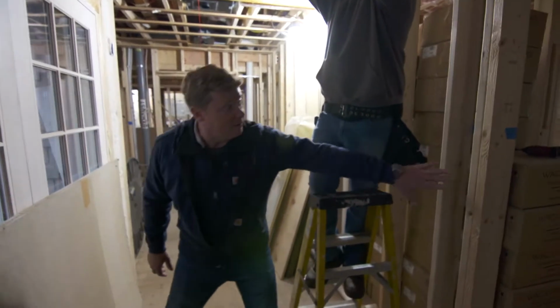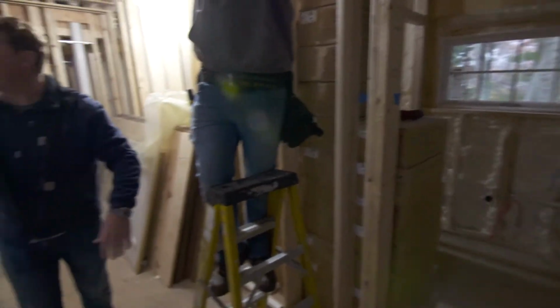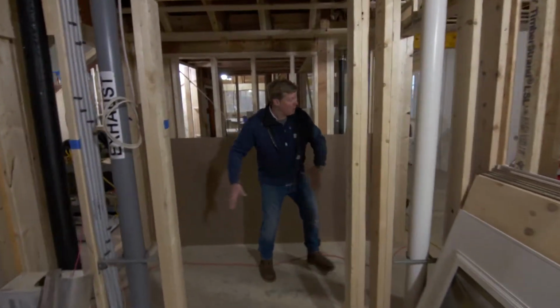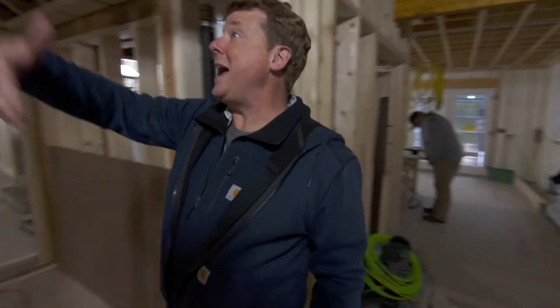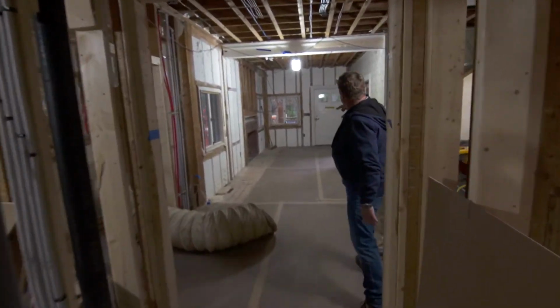So over to here, there is a full bath with a shower right in there, and this is the new mudroom entry. And as you walk back through here into the heart of the house, this will be the family room with the kitchen off to this side. And then this opening right here was added so that you could see straight through to the front of the house.